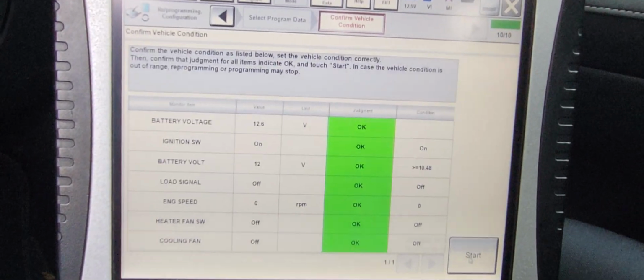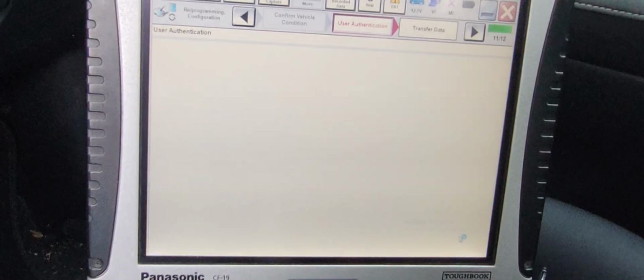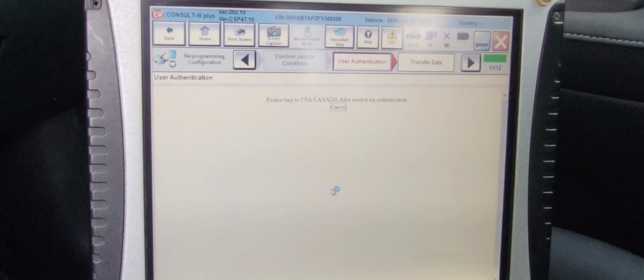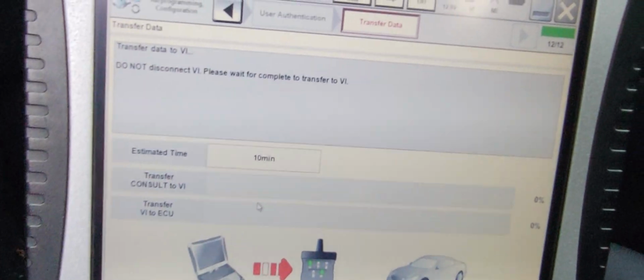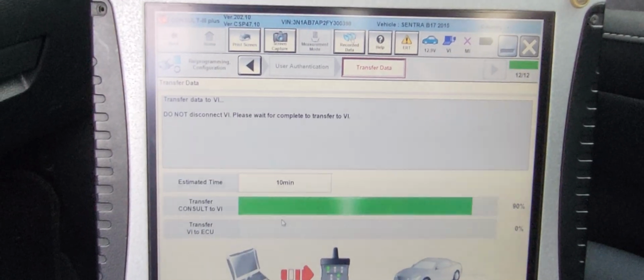I'm going to start here. I'm going to click start. You know that it's going to ask me to log in. You need authentication. So I'm going to put my username and password here. See? I did the authentication, and now it says 10 minutes. So we're going to wait for 10 minutes, and then the programming is done and everything is good.